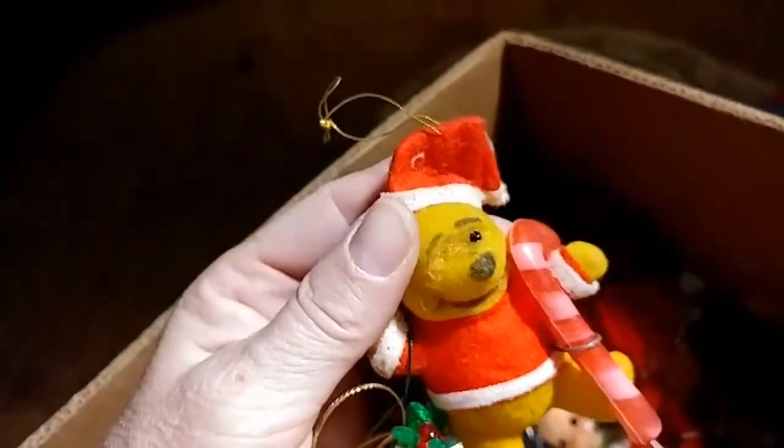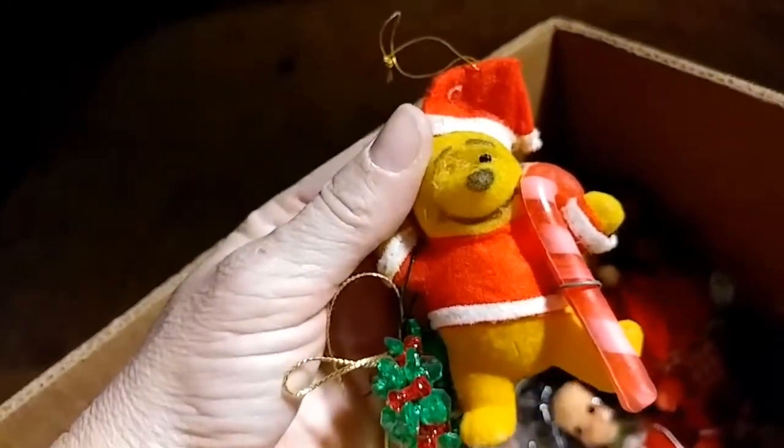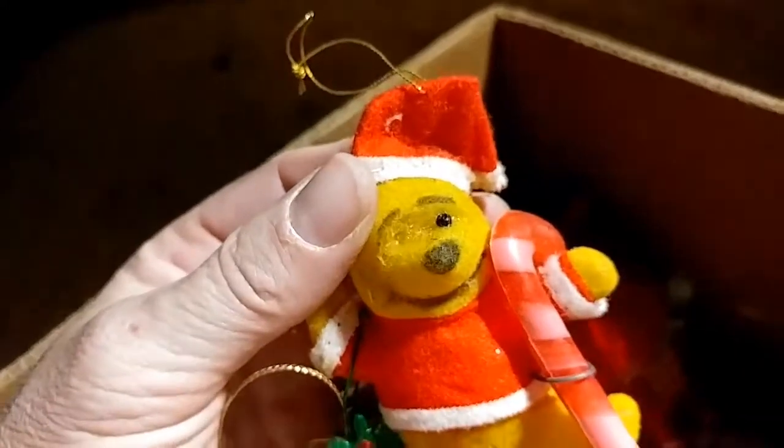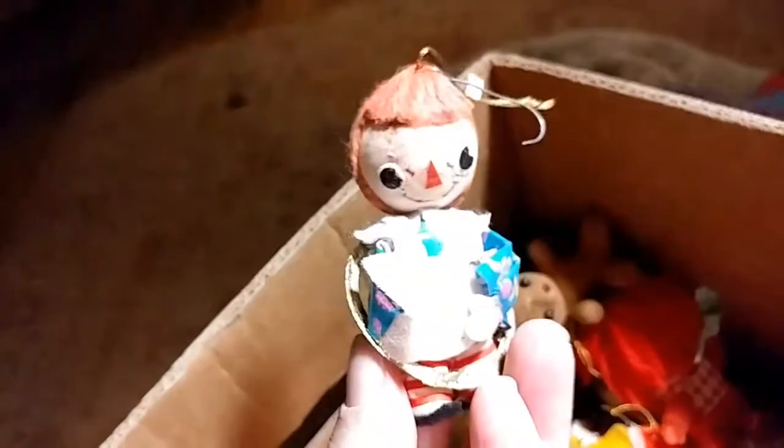This is Pirate Poo. Arr, I got a rumbly in my tumbly. Arr, that's Pirate Poo because one of his eyes is taken out. Probably by Tigger. No troublemaker. Oh, okay. Here's Raggedy Ann.